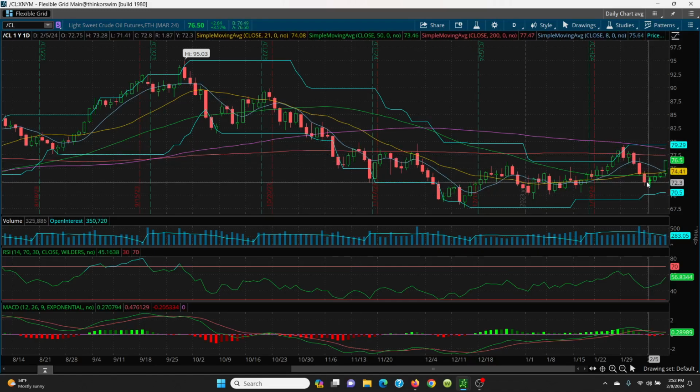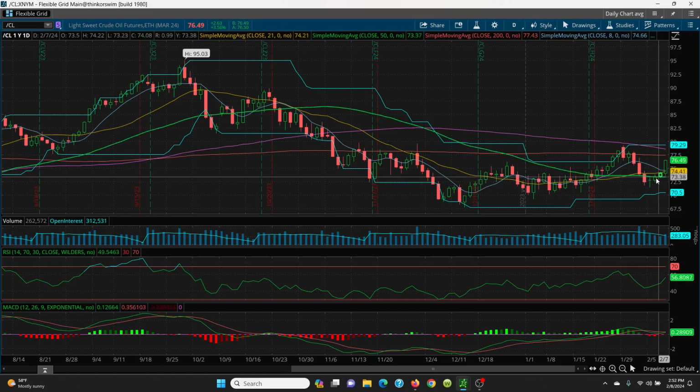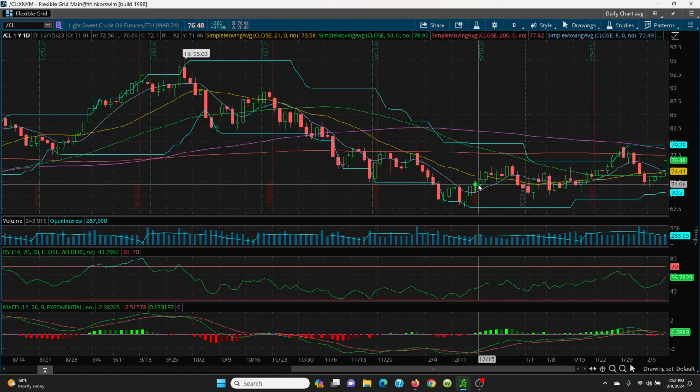But again, once that price gets above this candle here, which is basically 74.52, that negates that bear flag pattern, and obviously it goes higher. So always look for patterns, anything that you can do to gain that little bit of edge.